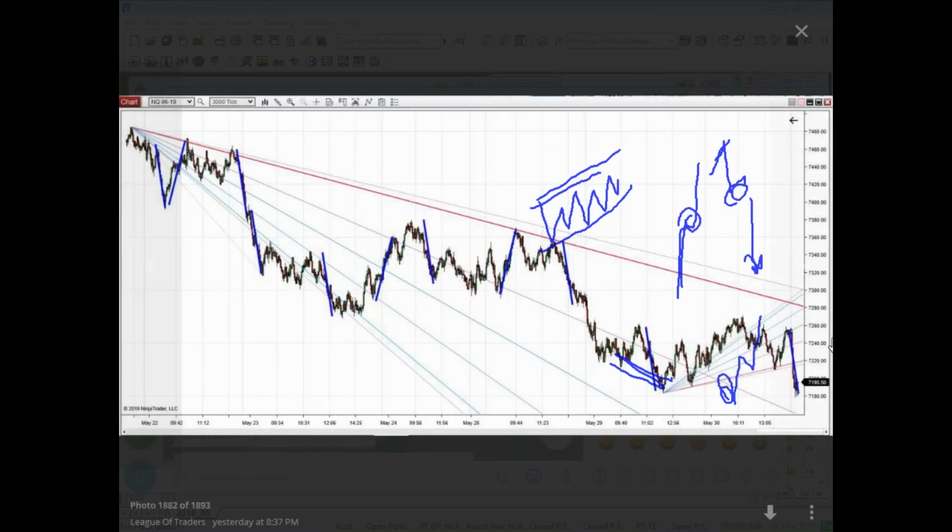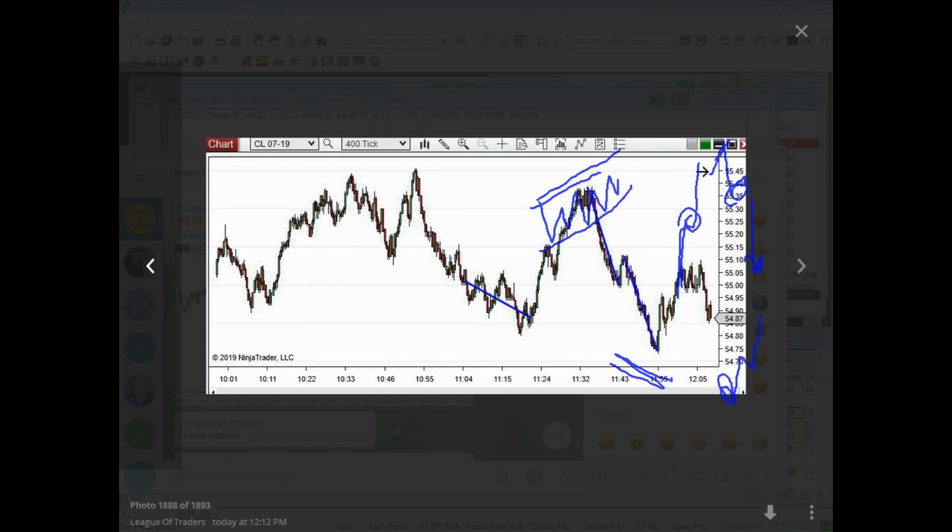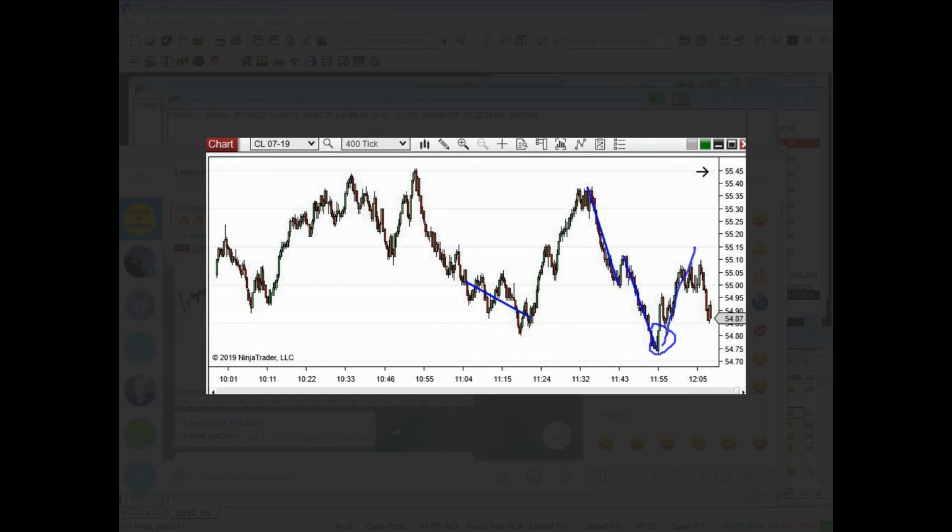Oops, where did I put my oil chart? Oh, there it is. So the difference on oil is just the trend placement is still more bearish on the larger time frame, so it's having a harder time with this bounce. It's actually basing out here. Hold on just a second, guys. I need to grab a drink quick.